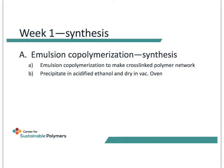So in week 1, we're going to do an emulsion copolymerization. You're going to make a cross-linked material, precipitate that material in ethanol, and then dry it in the vacuum oven over the week. So that's the first step.